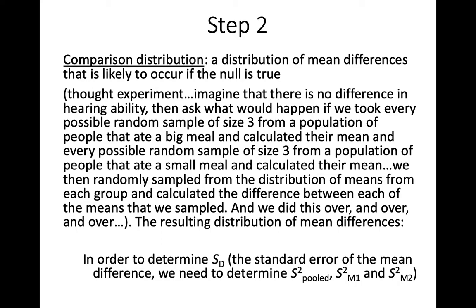All right. So in order to determine the standard error of the mean difference, we need to determine several different things. We need to get an estimate of population variance, specifically a pooled estimate of population variance, and then we need to figure out the variance of the distribution of means for the large meal group and the variance of the distribution of means for the small meal group. We're going to add those together to get the variance of the distribution of mean differences, and then once we've got that, we can take the square root to get the standard error.